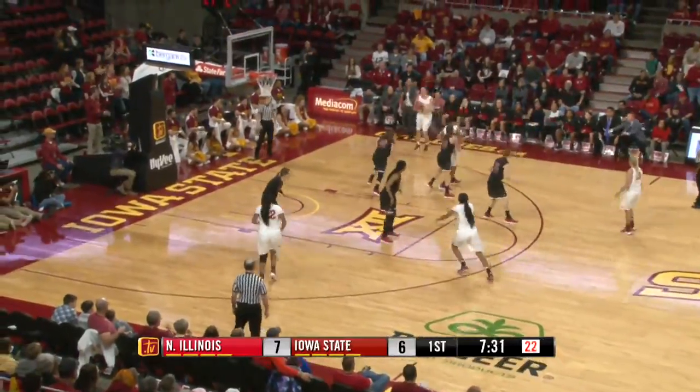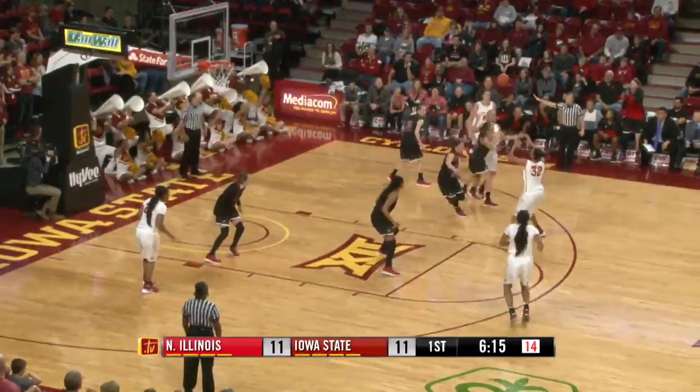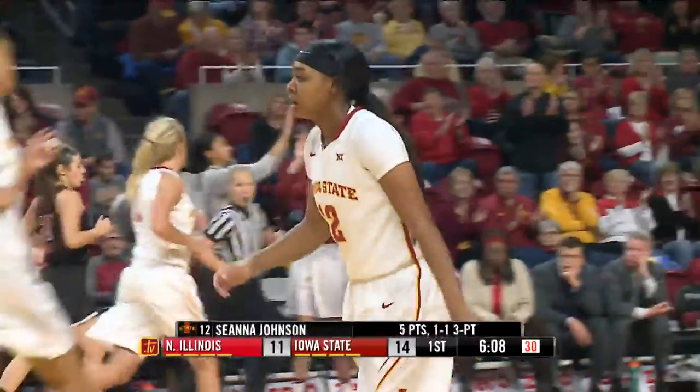Bridget Carlton back to Buckley, back over to Carlton. Three-pointer is up and good. Bridget Carlton with a well-marked three-pointer, and Iowa State's up 9-7. Buckley gets it to Mayor Burkhall. Back out. Shauna Johnson for three. It's good. Shauna Johnson hits the well-marked three-pointer, and it's 14-11.